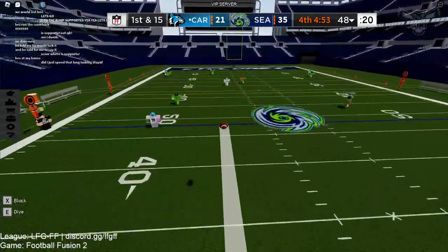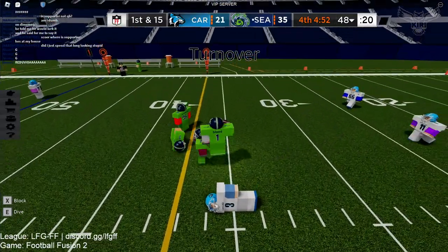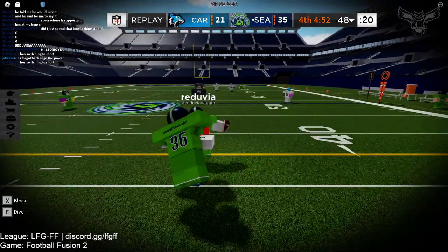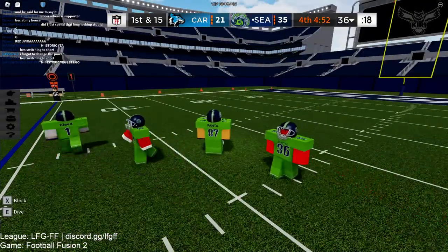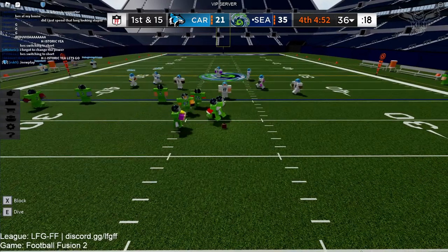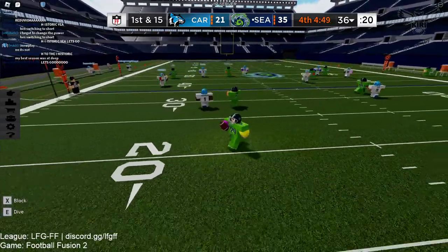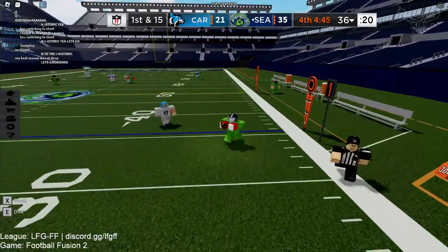Left side rollout. Barber, the pass thrown down the middle. It's picked off. It's Bleed who gets the interception. Marshall back with the football. Reduvia, aka Bleed. He's been amazing here on coverage tonight. And now again another interception, and another possession to extend the lead. Marshall are in good hands.